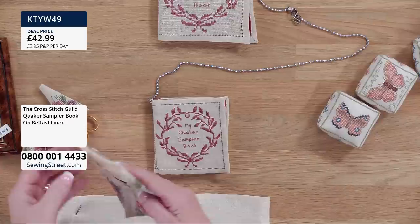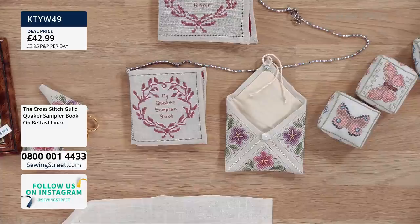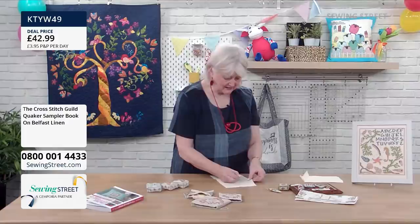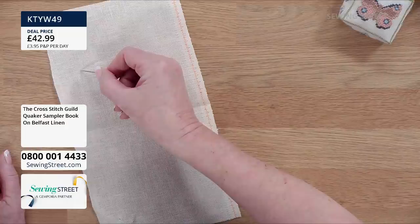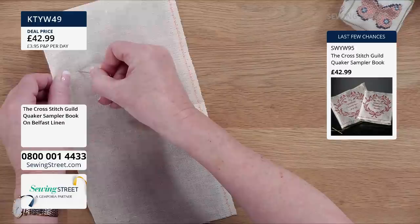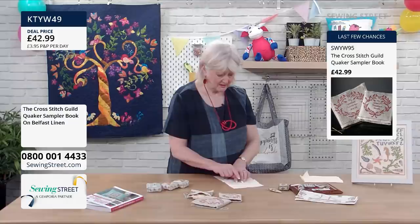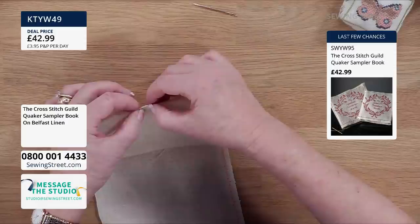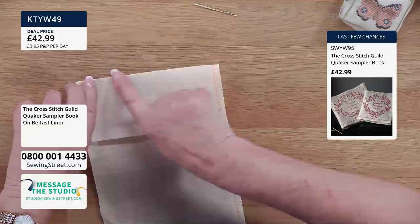One of the things the instructions will tell you to do is to score the fabric to make it straight. So what you're going to do is put your needle, quite a big needle, in the fabric where you want to make the fold. This will be the finished edge. And then you pull the fabric, not the needle. You're not breaking anything, you're just marking. You're not breaking any threads. Now, if I fold that, it's like you've scored it. Look, it's actually folded exactly on a thread.